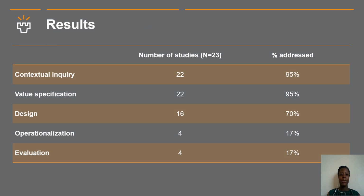We analyzed the 23 articles using the CeHRes framework, where we grouped the articles according to the phases identified in them. Out of 23 articles, 22 had the contextual inquiry and value specification phases. The design phase was present in 16 out of 23 articles. Operationalization and evaluation were present in 4 out of 23 articles.